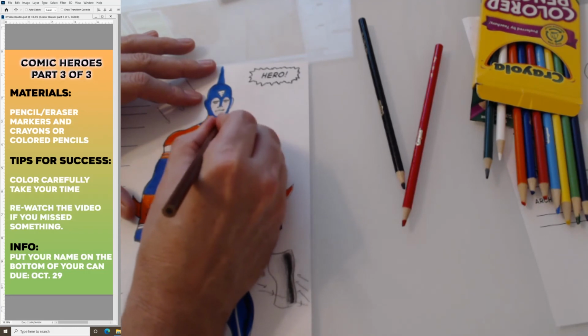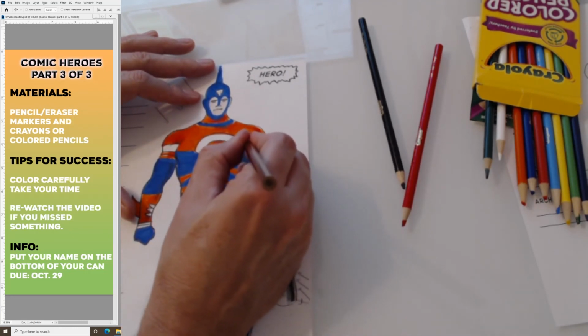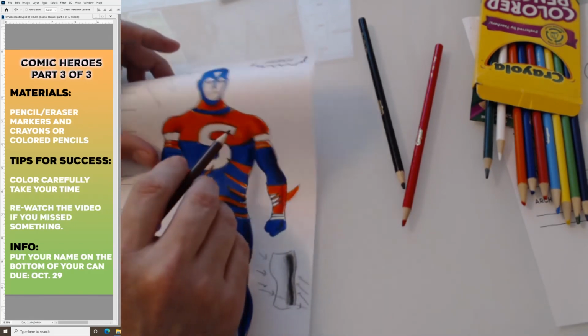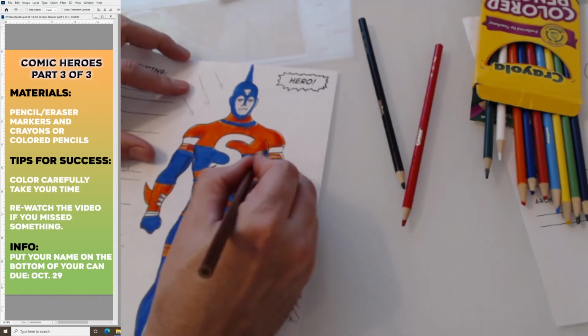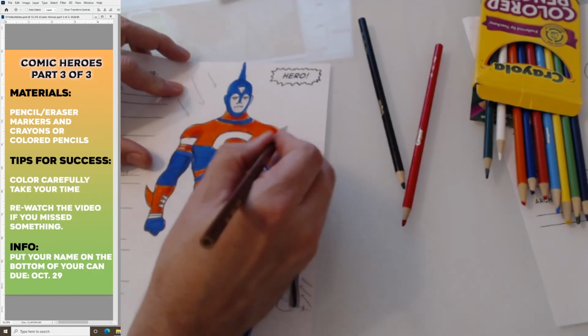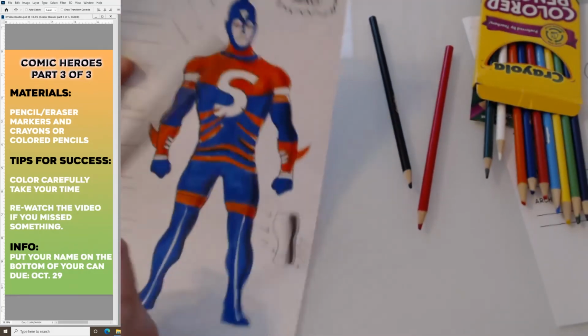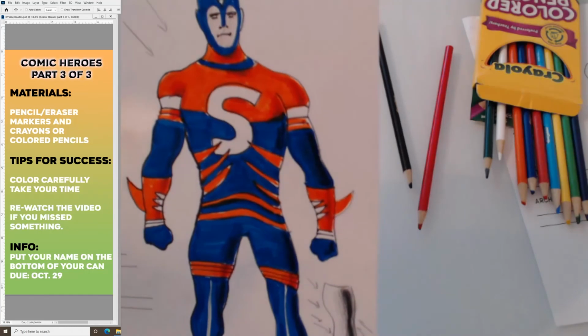Now I'm kind of pressing down harder. It's almost like my red becomes the medium dark shadow, and then the brown is the dark shadow. I don't know. I mean, okay. So there. Looks pretty good.